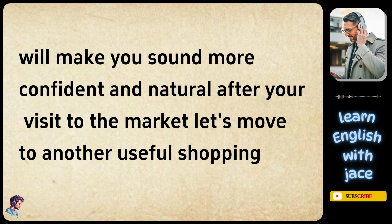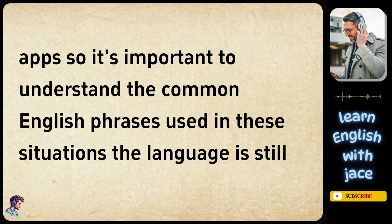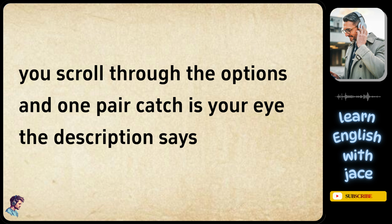After your visit to the market, let's move to another useful shopping situation: buying something online or over the phone. In today's world, many people shop on websites or apps, so it's important to understand the common English phrases used in these situations. The language is still simple, but the tone is slightly different because you're not speaking face-to-face. Imagine you're sitting at home, browsing a popular online store. You're looking for a pair of comfortable shoes. You scroll through the options, and one pair catches your eye.